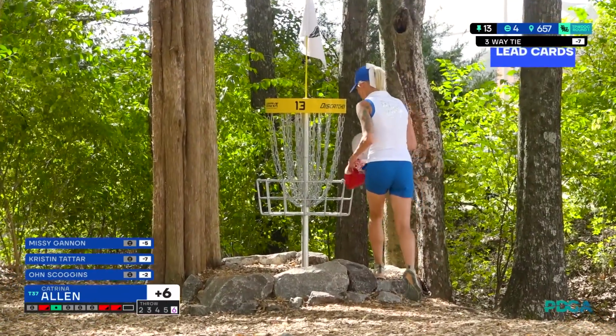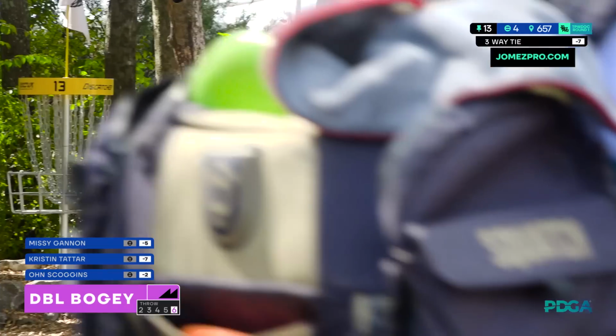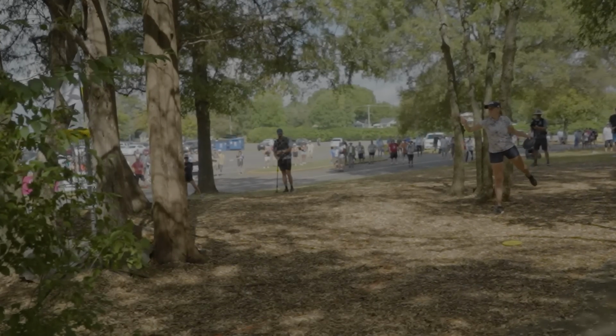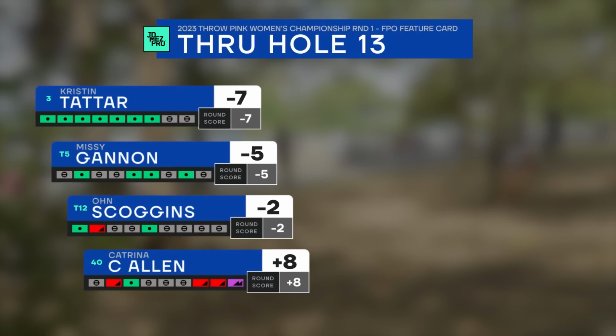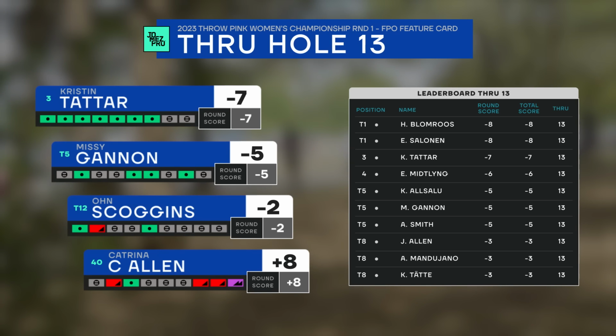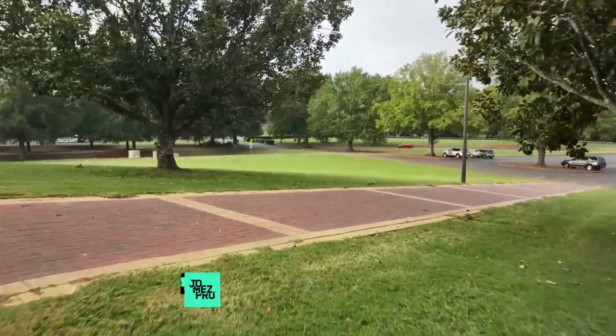A little bit of a rough one. Surprised not to see more birdie looks on that hole. Yeah, a quarter of the field got to circle 1 for a birdie look. Just our feature card having a little bit of trouble. They're all dangerous out here. And it's weird. Anyone can get you. And then Evelina, both 8 down now, taking the lead over Kristin.